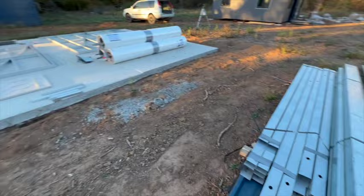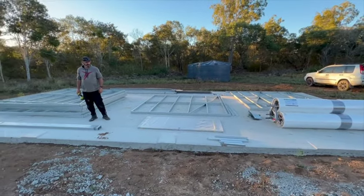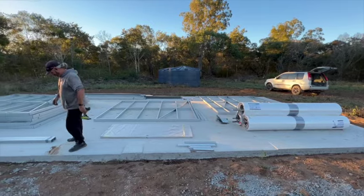And then we've got 2 more big walls over here. And then we've got 3 walls that just do these 3 doors, the 3 roller doors. That is above the roller door. Yeah, we did well today. Good work. Yeah. So let's go shed.